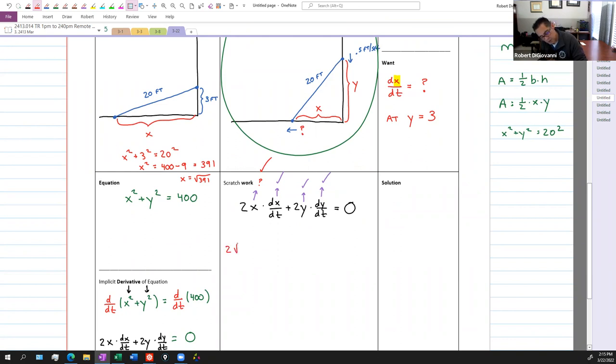Just plug everything in now. 2 times x, which is square root of 391, times dx/dt, which is what I'm looking for, so I'm going to leave it dx/dt. Plus 2 times y, which was 3, and then dy/dt is the negative 0.5, and then equals 0. Just plugging everything in there. All right, so we have 2 square root of 391 times dx/dt, minus 3 is what I get here, because this is 6 and then negative 0.5 times 6 is negative 3. So it becomes minus 3 equals 0.